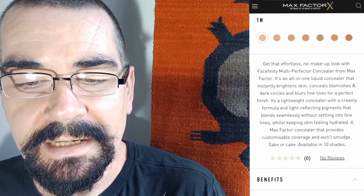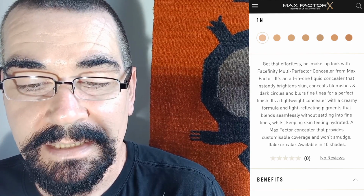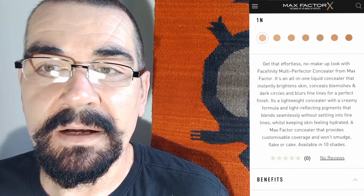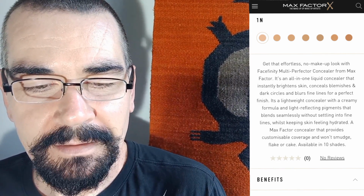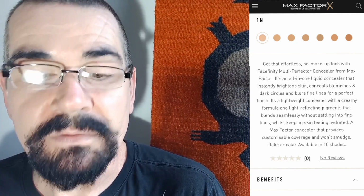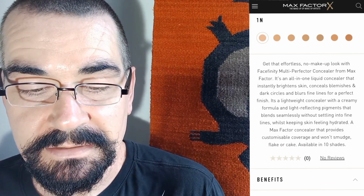It's a lightweight concealer with a creamy formula and light-reflecting pigments that blend seamlessly without settling into fine lines whilst keeping skin feeling hydrated. My skin didn't feel hydrated in the least. It didn't, and I did notice it start to gather in some of my lines. Determined to hate this one, guys. A Max Factor concealer that provides customizable coverage and won't smudge, cake or flake. Available in 10 shades. Okay, and they still haven't explained to us what the customizable thing means.